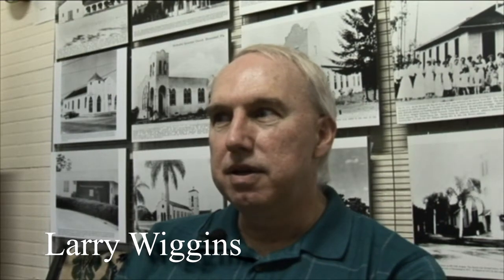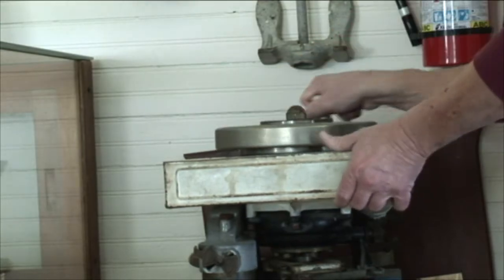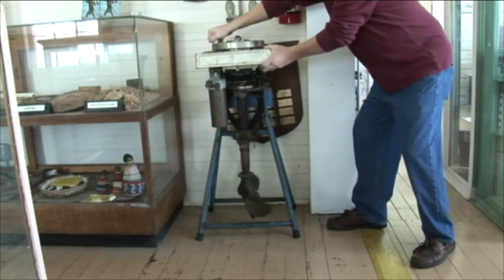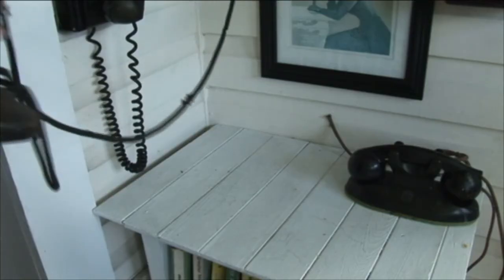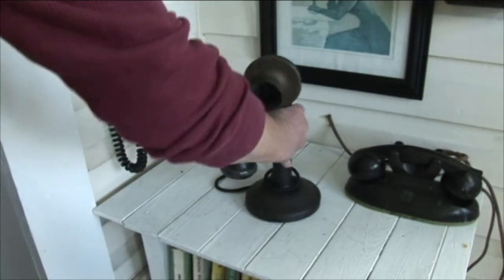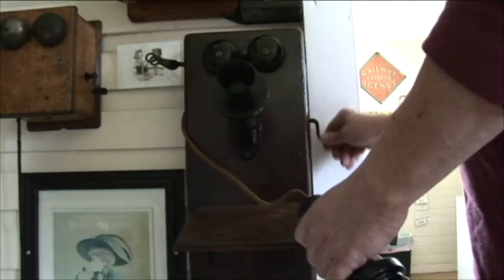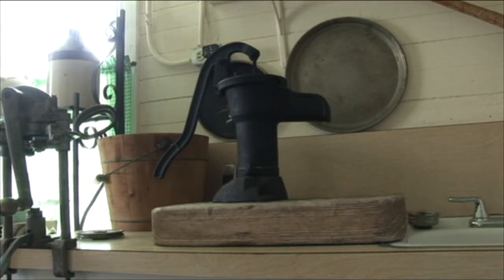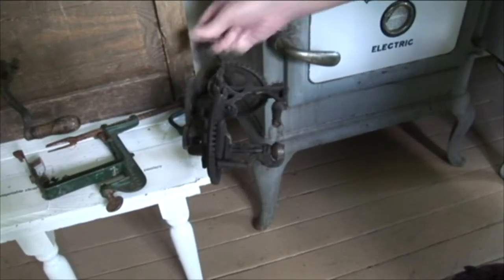Well, I think the number one benefit is that the museum is not so much an artifact or a relic, but it's a teaching museum where you see a lot of multi-generational families come in, and the senior members of the family enjoy talking to the younger members of the family and saying, oh, we used to have one of these, or I used to work with one of these.